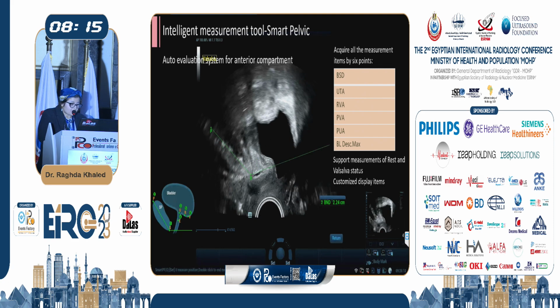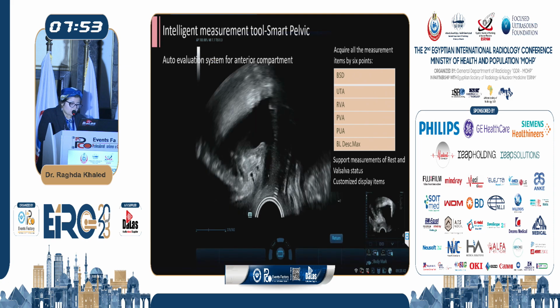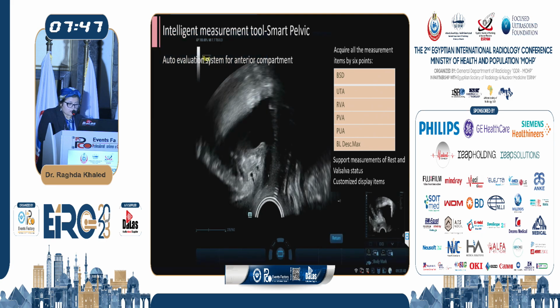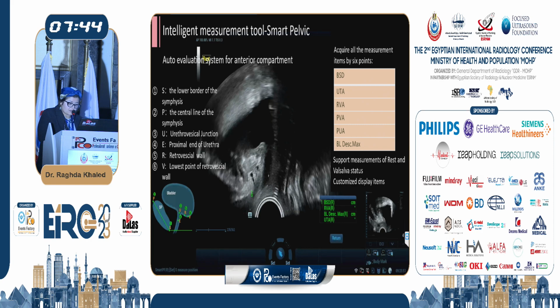Here, symphysis pubis, the reference line, the bladder, the bladder neck, the external proximal part of the urethra, the posterior wall of the urinary bladder to get the retrovesical angle, and then V stands for the most proximal part of the posterior wall of the urethra, and then the machine will do the rest of the calculation on its own. Here, in the intelligent measurements, the machine would auto-recognize the scenario that we are working on, that is pelvic floor, and that will produce the values in sequential manner.